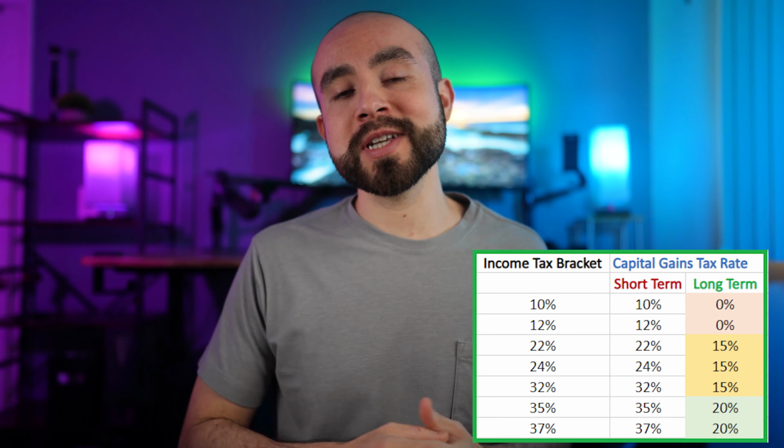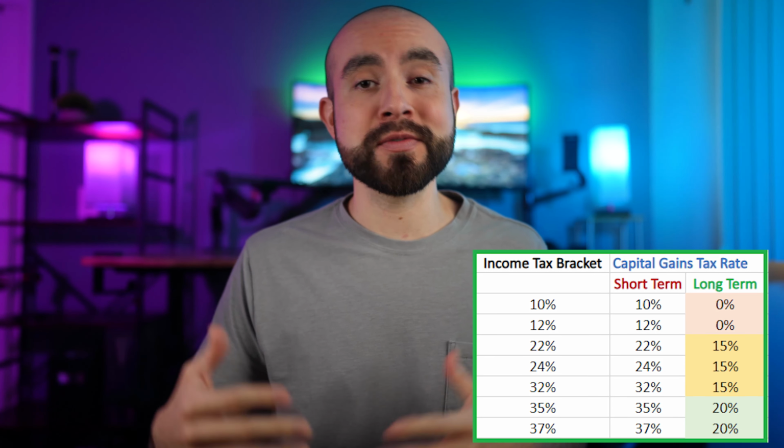By holding your stock for at least 1 year before you sell, you could potentially end up paying no taxes on your profits when you sell. Now, if you want to see how the capital gains tax rate applies to your specific tax bracket, feel free to check out this capital gains tax rate chart right here for reference. Of course, guys, these are the current capital gains tax rates for the current year.